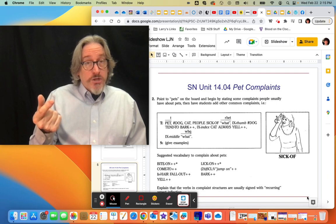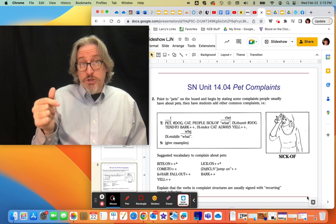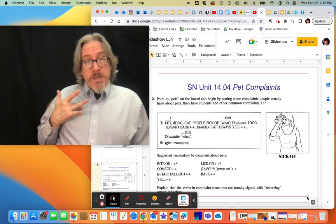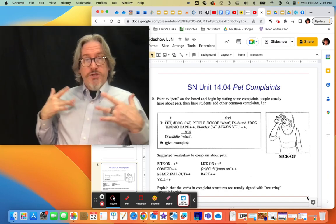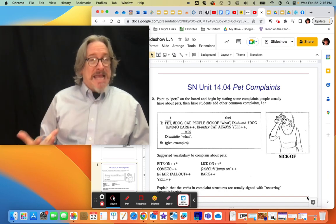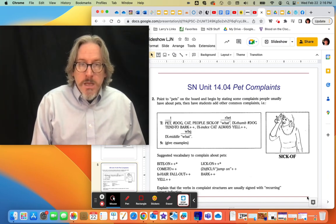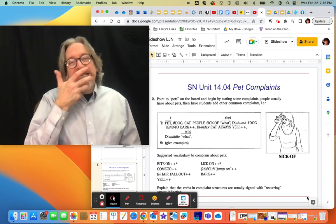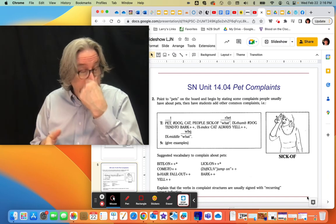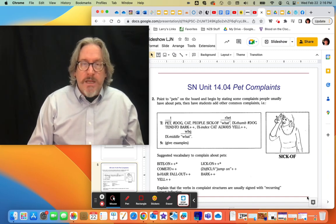Dog, sign for dog. This is also fingerspelling, D-O-G, right? Dog. And tends to. It's the middle finger, and usually it goes from like the muscle here, and just kind of pops out. Someone tends to, dog tends to bark, bark, bark. Yell. It's a very generic sign. It's not specific. Right. To yell.